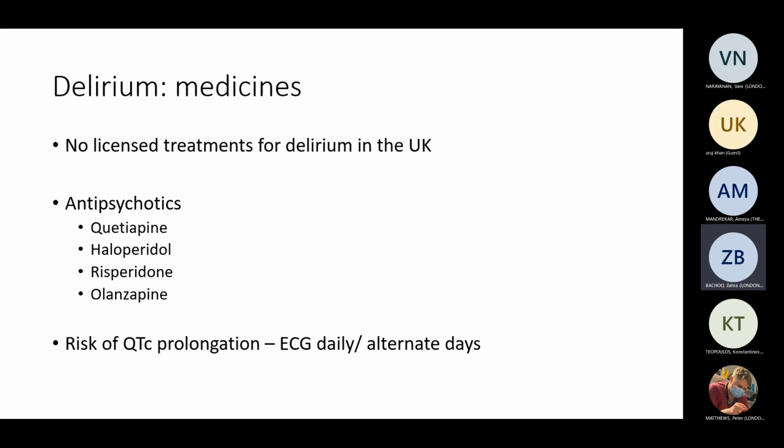The main thing to bear in mind with these antipsychotics is that there is a risk of QTC prolongation. So we do need to monitor the ECG. If the patient is low risk, then alternate days. If they do have a cardiac history or are on other medicines that can prolong the QT, then we would advise a daily ECG.